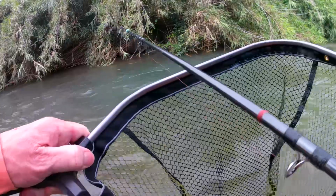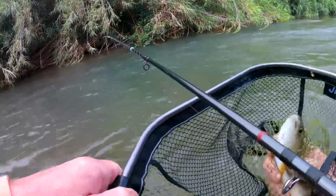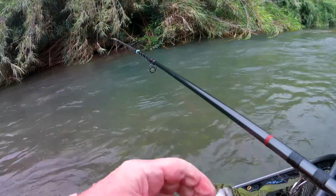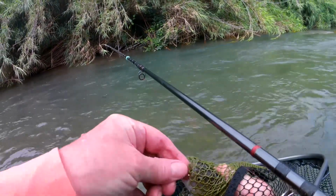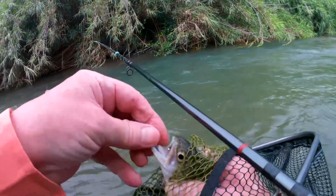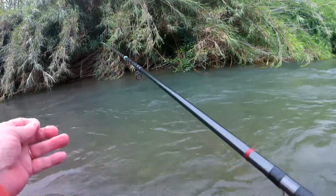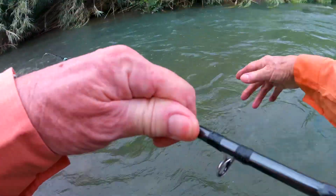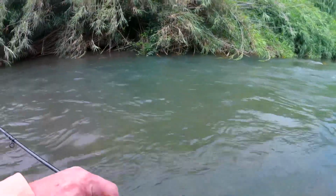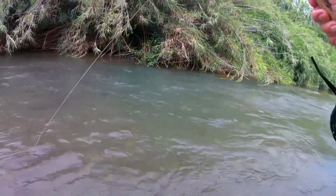Let's take a little olive hare's ear with the peacock collar. See if we can get that out. There it is in the top lip there. Yeah, off you go, my friend. Well, that's kept the form up, hasn't it? One in each stretch. See if we can find another one.